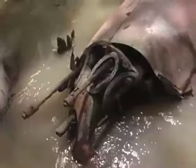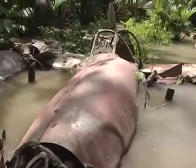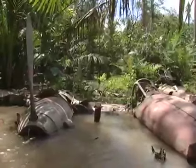Tree probably was there, wasn't it? Well, likely. And people get moved and they don't know what they got.